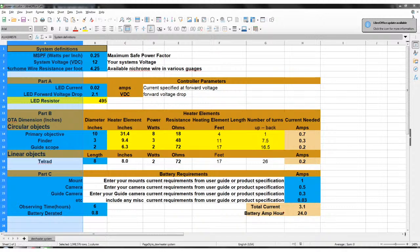So what I'm going to do is I'm going to send the link here on Facebook and YouTube both. It comes from Cloudy Night's page. Mike sent me the link, and you can actually go in that and plug in your own values.